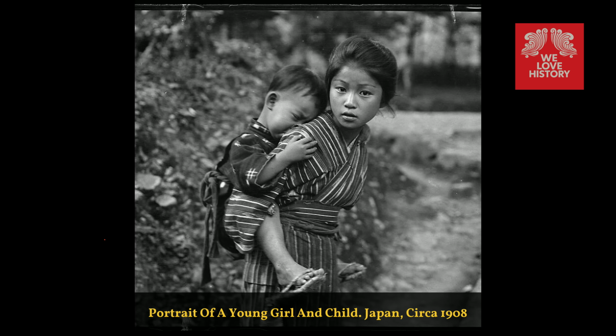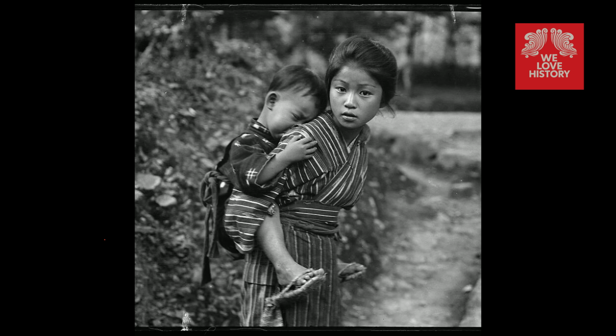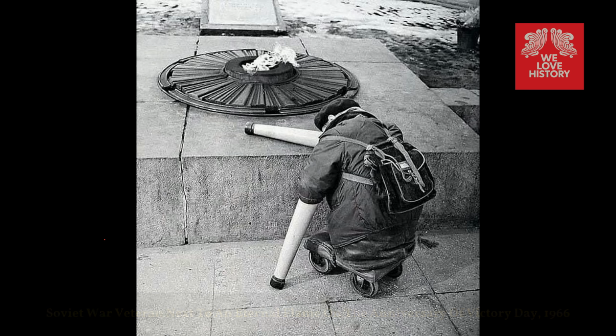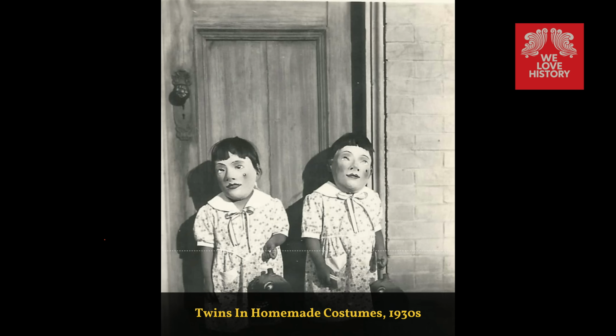Here's a beautiful portrait of a young girl and a child. This was taken in Japan, probably around 1908. Here's a photo of a Soviet war veteran standing next to an eternal flame. It's a poignant moment, captured on the anniversary of Victory Day, back in 1966. A lovely photo of twins in homemade costumes from the 1930s.